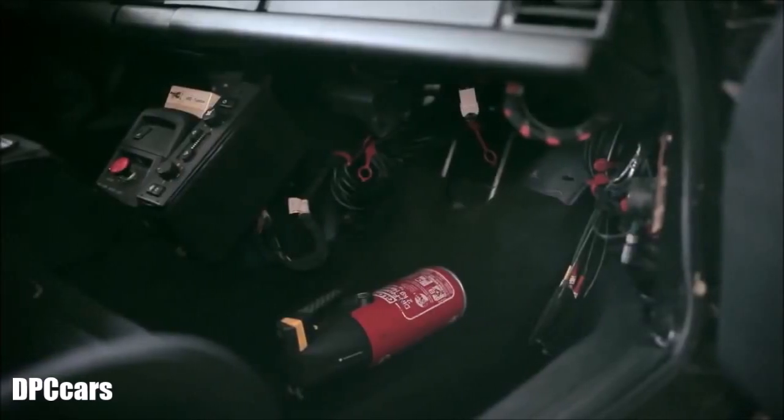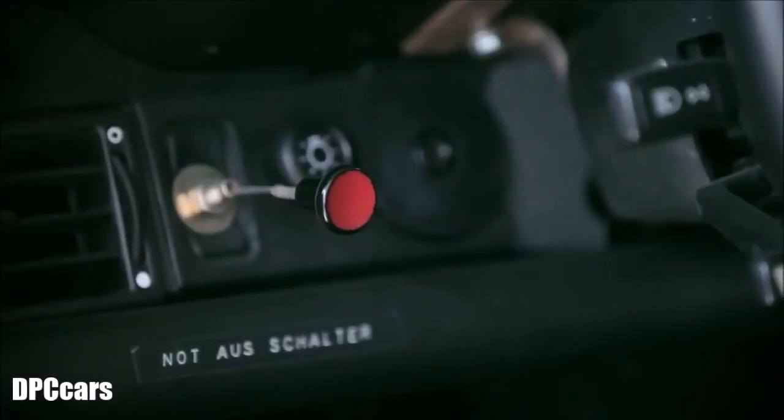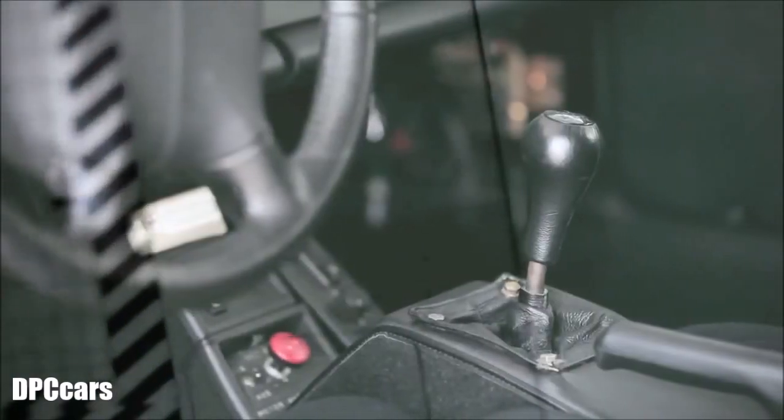Yeah, the prototypes we have in our museum's collection are a great example that Porsche is a very innovative company and that our engineers always come up with some new ideas. That's another unique car we have.